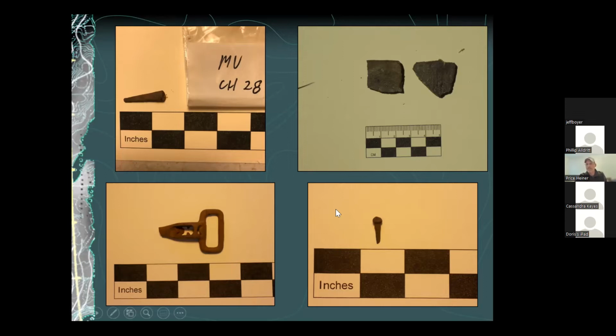And sometimes in concentrations. Just all kinds of garb like this. We had Charlie Hecker. I don't know if maybe some of you know him, but he did all the metal artifact analysis for this particular project. And he was saying there was some Spanish colonial stuff mixed in there. He pointed this out as a possible buckle or a belt or a cloak fastener, possibly, that would date to that time period. Lots of hobnails.